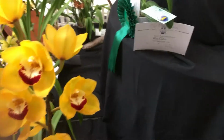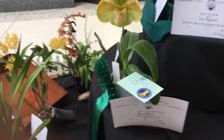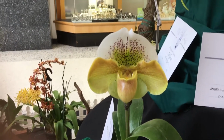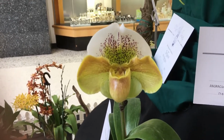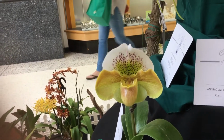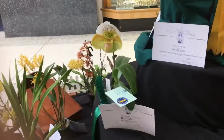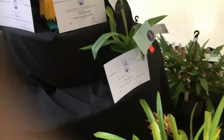Here's something else that needs talking about. This Paphiopedilum here, grown by one of our absolutely top growers, this actually got an Australian award at our society meeting last Friday. So that would have got probably an AM by the Australian Orchid Council. So I'll have to tell him I've made this video so he can look, and that was Ray.